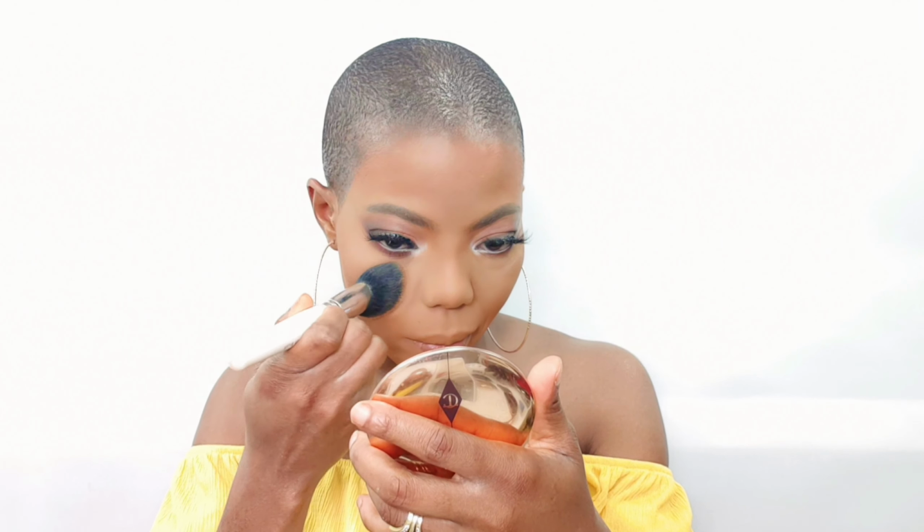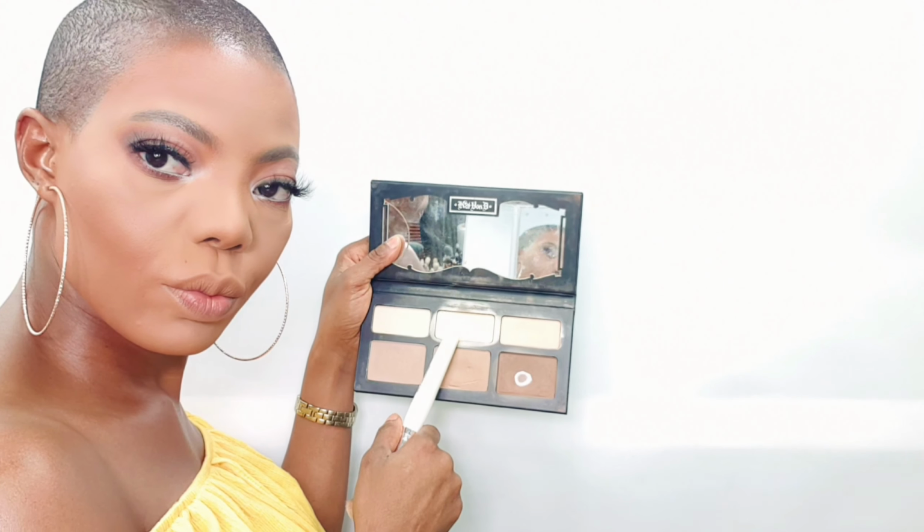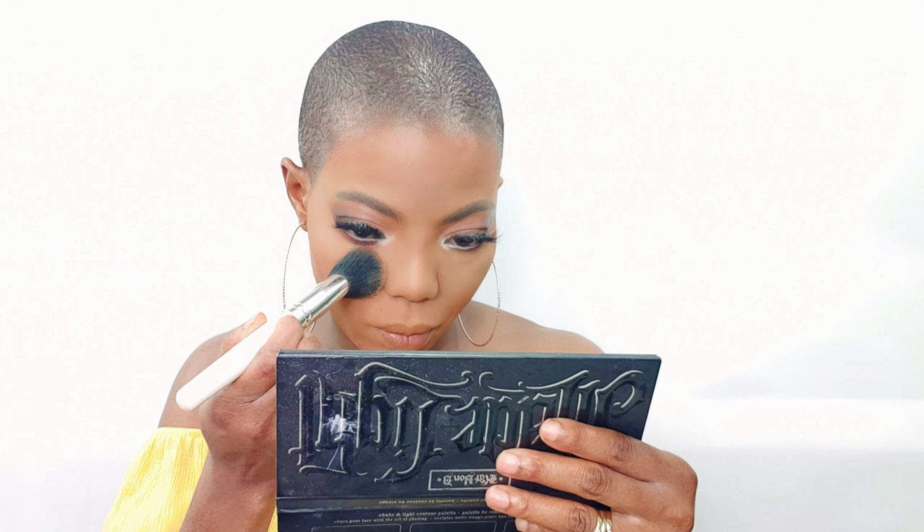Alright guys, I'm gonna go in with the Maybelline Fit Me Matte Plus Poreless Powder in the shade 220. Underneath my eyes, I still want it to be a little bit brighter than the way it is, so I'm gonna go in with this Cavendish Shade Plus Light Contour Palette, and I'm gonna pick up that shade right there. That's like a banana shade.